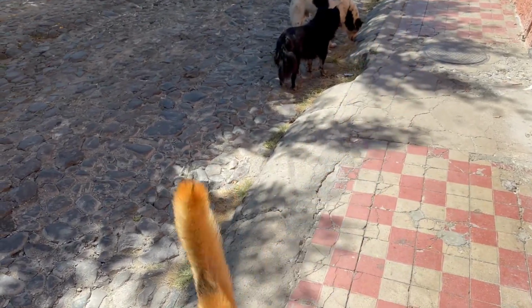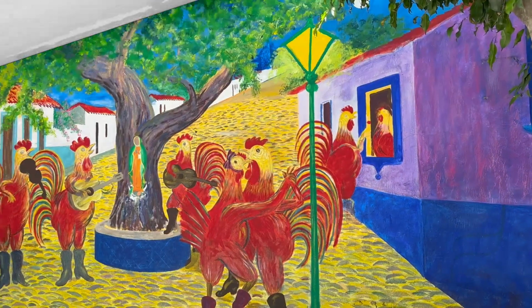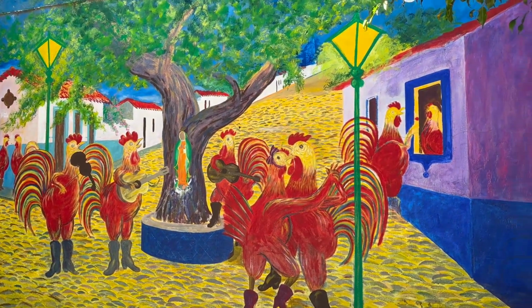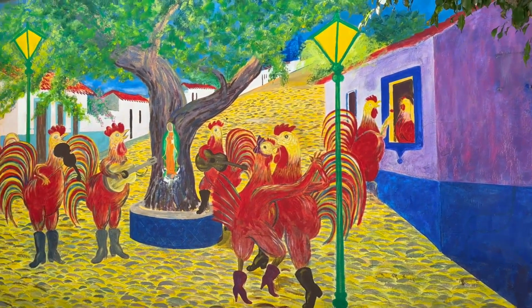And a few more stray dogs. You encounter so many dogs on the walk. I just love it, and they're friendly too. They're definitely not starving. People are feeding them. This is my second favorite mural, besides the dog mural.